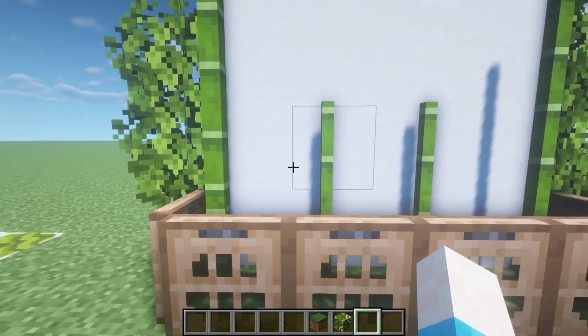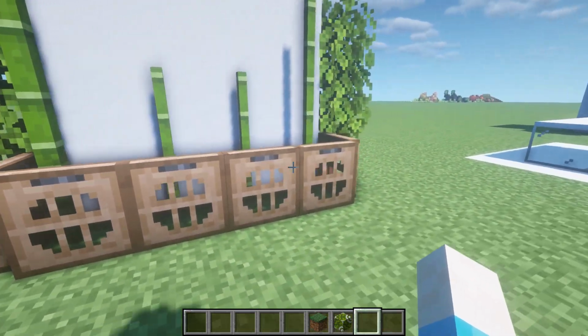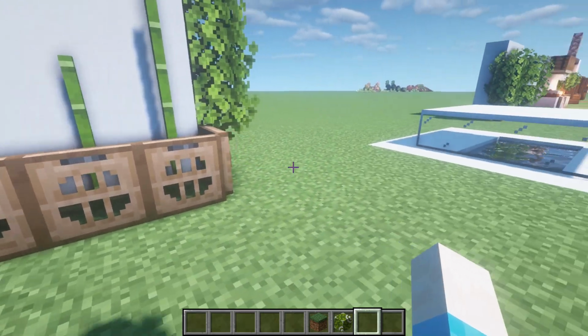So obviously with a full wall, it'll be a lot harder to notice unless you hover over it and you see the hitbox. And then I've just got these plants on the side purely for decoration.